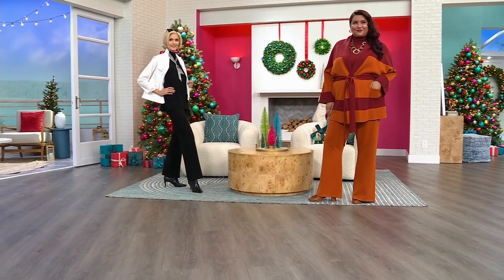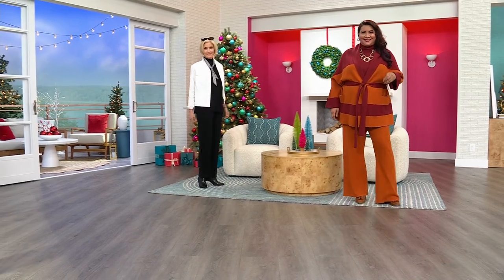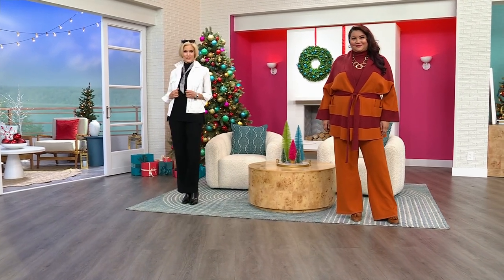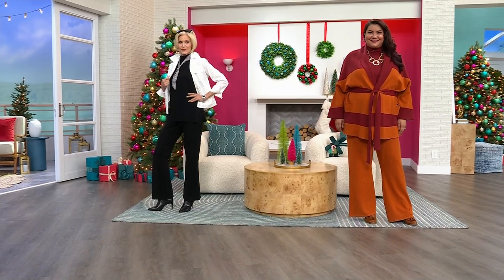Carol's got on the black pants. If I have to tell you what goes with black pants, I can't tell you. Well, black's almost sold out again in this pant as well, Marla. Actually, we're getting limited in many of the colors.